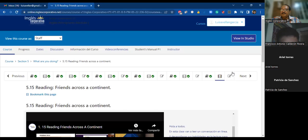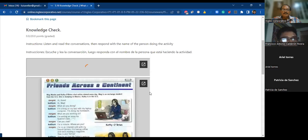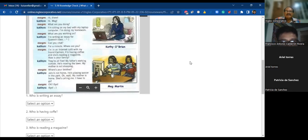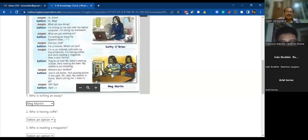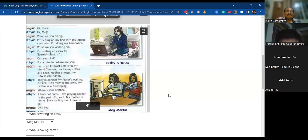The next box. Okay. For example, the first one is who is writing an essay? Meg or Kathy? Who is writing an essay? Meg. Okay, Meg. Meg Murphy. Okay. Who's having coffee? Look at the pictures. Meg Martin. Meg Martin, right.